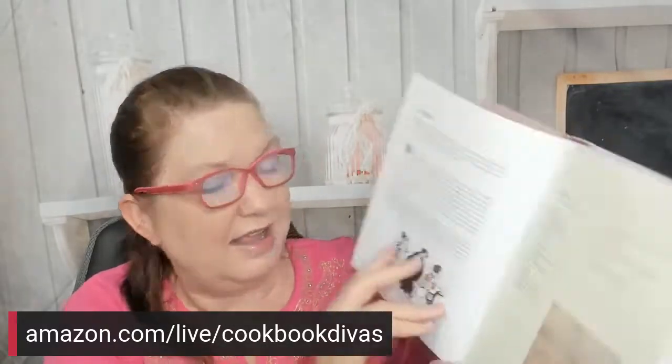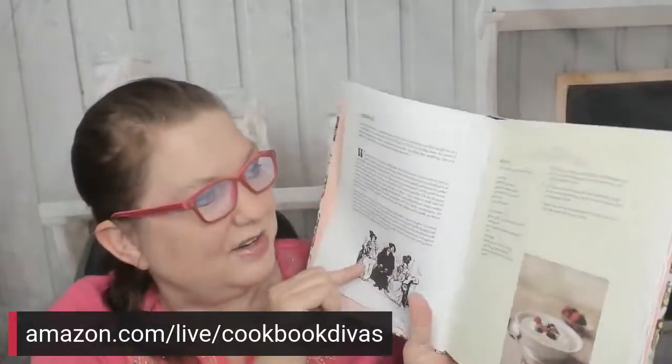In Jane Austen's time, it was common for farms, cottages, and other rural dwellings to include a poultry yard, of course. Oatmeal, with a black and white illustration, and then a little color one down here. I don't think any of us really need an oatmeal recipe, but okay.